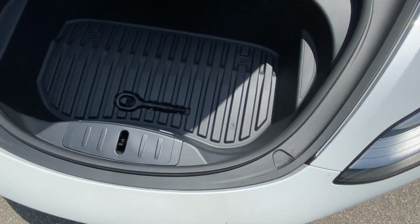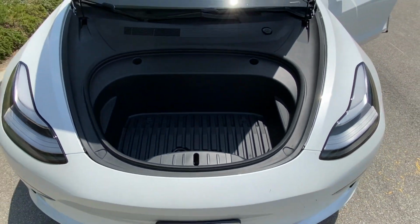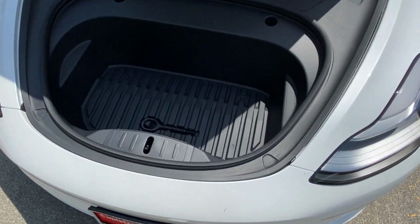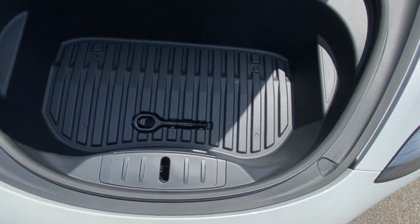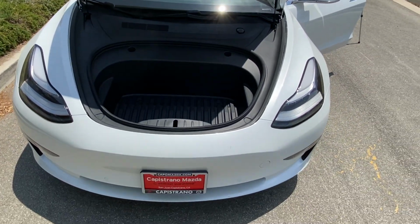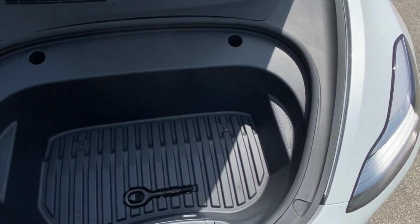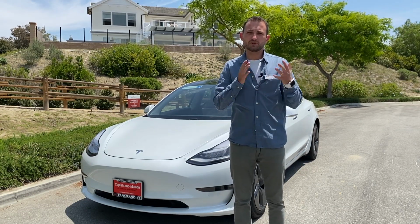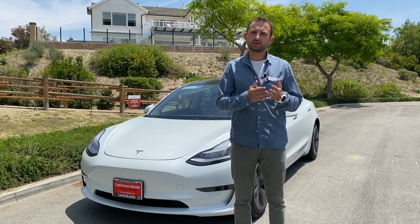A lot of people say that the ID.4 doesn't have a frunk, and that's kind of a bad thing, but compared to what Tesla has, it's not that big of a difference. So yeah, again, it's a personal preference, but it has it, that's good. Alright guys, so here was my key comparison between the Volkswagen ID.4 and the Tesla Model 3 and Model Y.